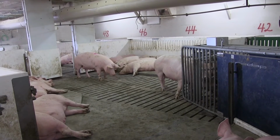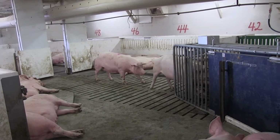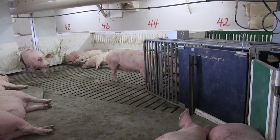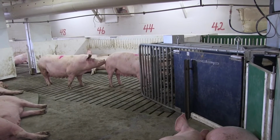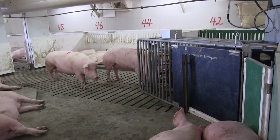Once you get the problems solved and the programs start working well, it really does work well. But you got to compromise with a few things. There's always some fighting, and sometimes you get lame and you got to take these pigs out, and you don't have these problems when you're in stalls. But the best thing I really do like about it is the feeding program.